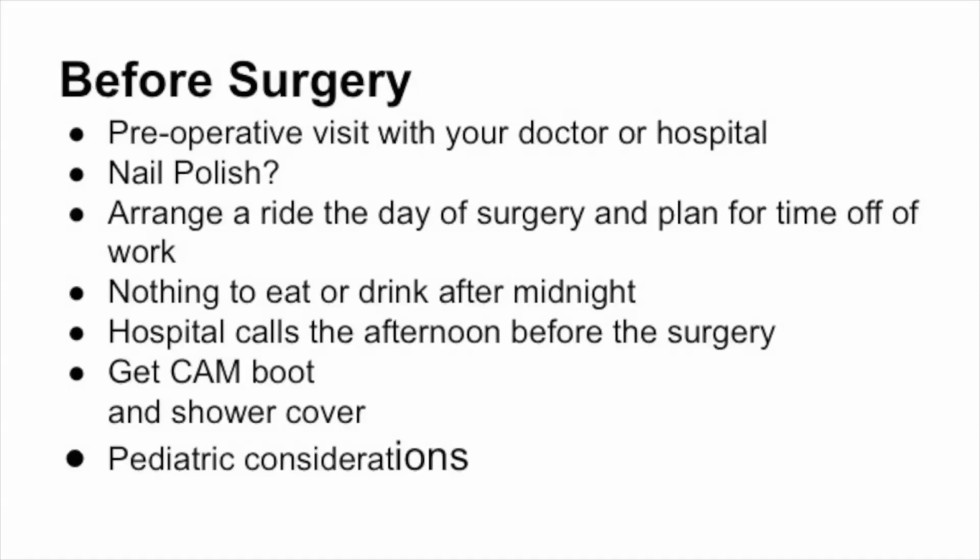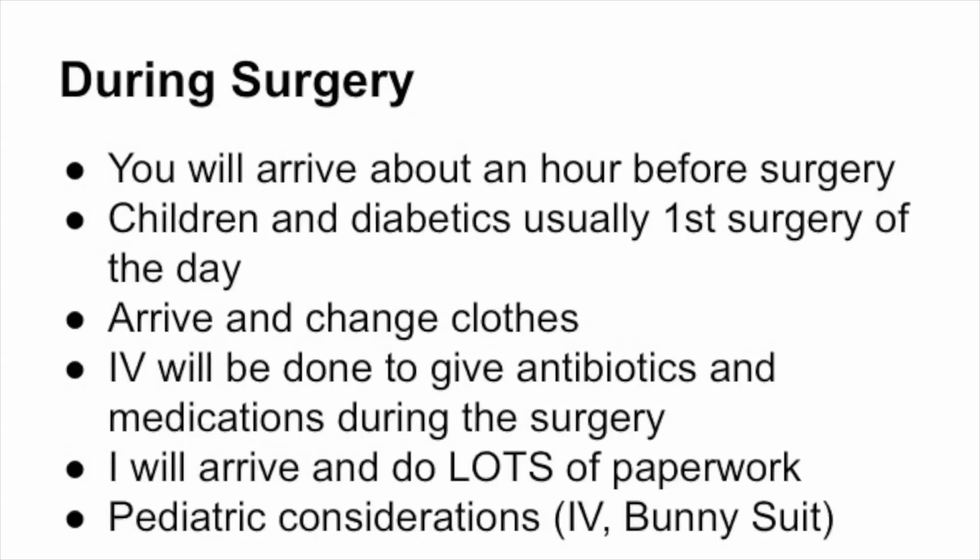And then in some places you'll be getting a walking boot or a shower cover, and we'll go over that in a little bit. And then also there are certain considerations if you're a child. We'll talk about that as well. So let's look at during this procedure. You've already got to the hospital now, and at surgery, you're going to get there about an hour before, like we talked about.